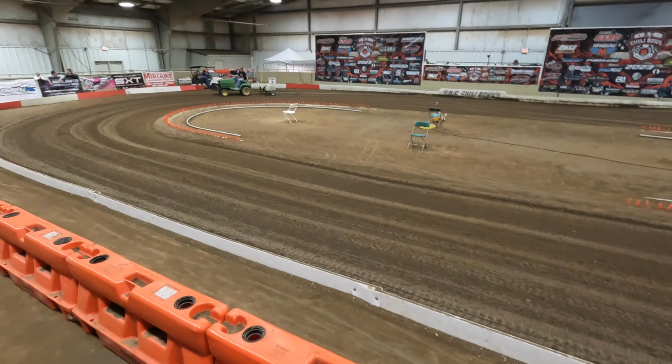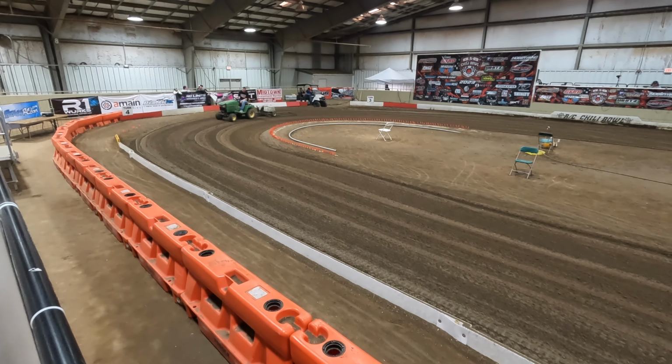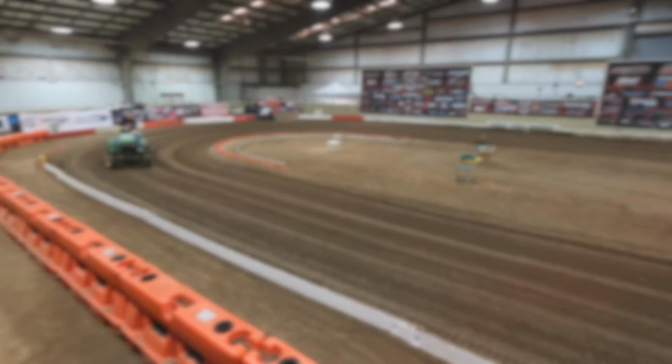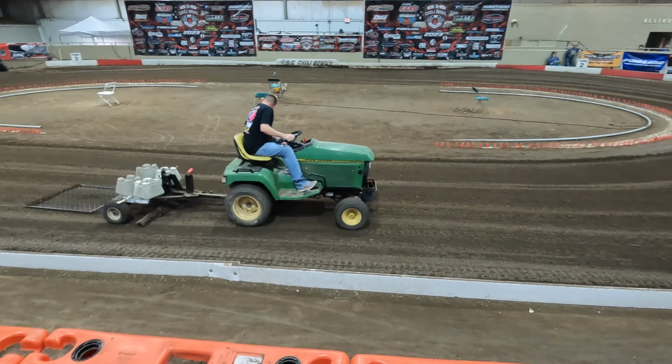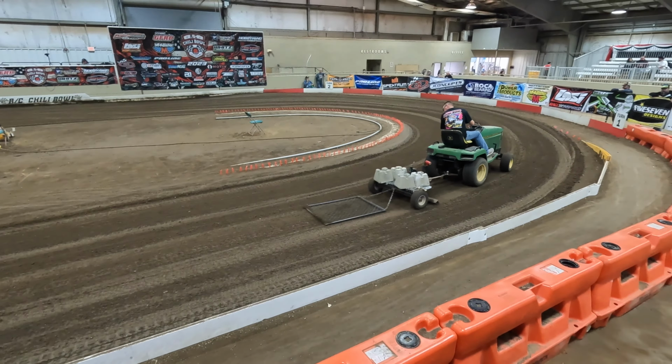So they just got done with the tiller and they're out smoothing it out, and then they run the side-by-side and pack it back in. And they do this every couple hours to keep the track nice and consistent. But super nice track every year. This is Travis, the magic man. He takes a week off of work to come out here and do this.